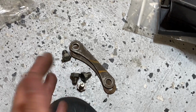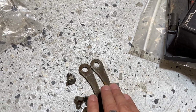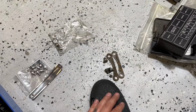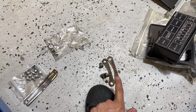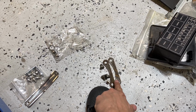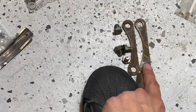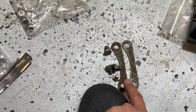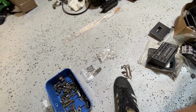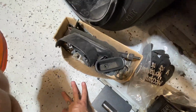But the brackets and the bolts that I've been missing for my turbo all these years have been in this box. So I'm super pumped about this. And I'm going to scuff these up and spray them black so that they're coated. They're not so rusty looking and shitty. So that's super exciting. Like, you have no idea. I'm pumped. Like, for example, let's see what else we got.